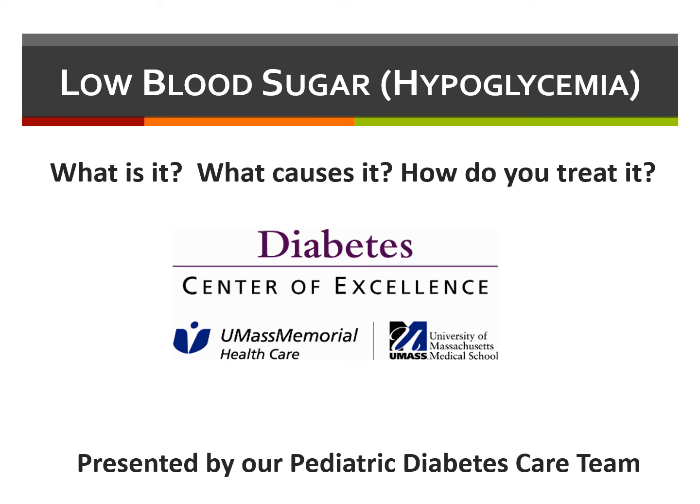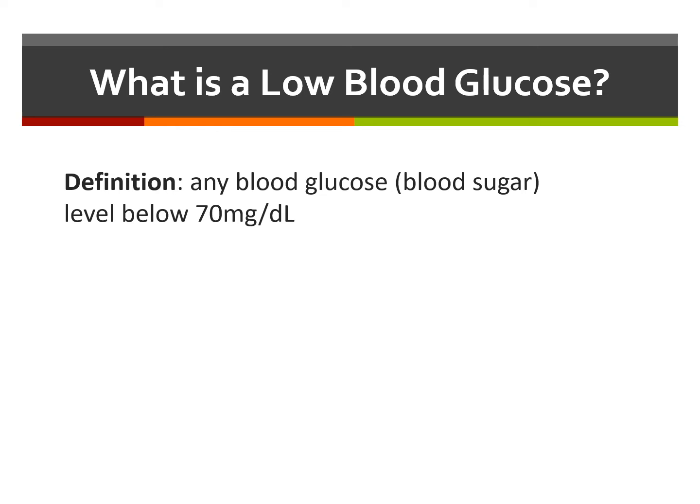Low blood sugar, also known as hypoglycemia, can come on quickly, so it's important for the person with diabetes, their family, and friends to know how to treat it to prevent a severe reaction. It's also important to carry the supplies needed to treat it with you at all times. A low blood glucose, otherwise known as blood sugar, is considered to be any reading below 70 milligrams per deciliter.